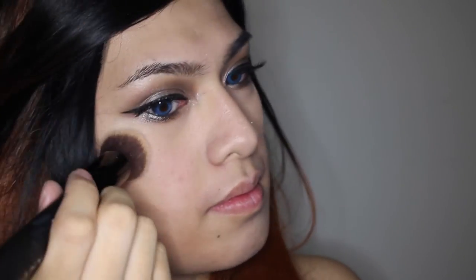With Becca's highlighter in Champagne Pop, go ahead and apply that to the highest points of your cheeks to give it a lot of shine.